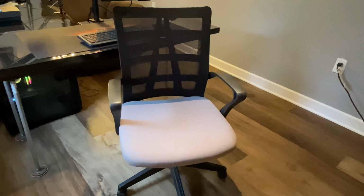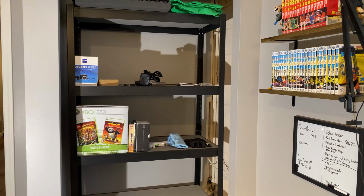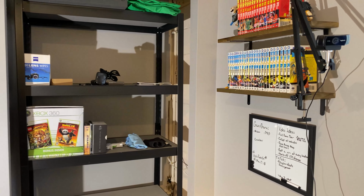And you probably noticed there is a webcam mounted onto the bookshelf. I've been toying around with how to get a good camera angle to view the whole entire room at once. And this is the best I've come up with so far, but this could potentially move. I don't really love it and it doesn't hit everything that I want. But be looking out for a new camera angle coming in some of the future videos. I'm really hoping I can figure out how to get this to work.